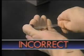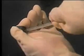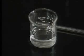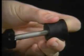The most common lab injuries are cuts from broken glass, especially glass tubing. A typical accident comes from using too much force to push a tube through the hole in the stopper. One way to avoid this kind of accident is to use an inserter. First, dip the Teflon tip in a glass lubricant such as glycerin. Then push it through the stopper.